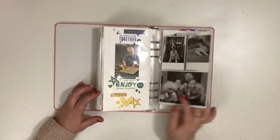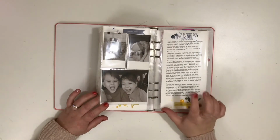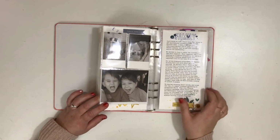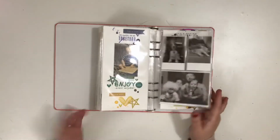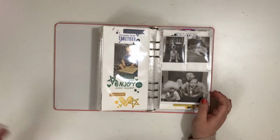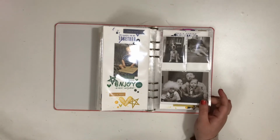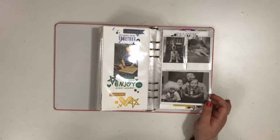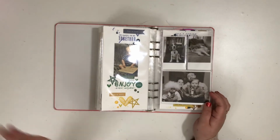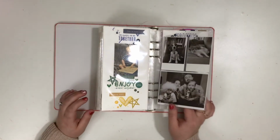If you go to my Instagram, you'll be able to see a more detailed view of this layout. But this just talks about how you would think I'd just be ready to get married by the time Chris proposed to me, but I just wanted to have another baby. So we kind of did things out of order in our relationship. We got together, got pregnant right away, and then got engaged, and then had another baby. Eventually we did get married, but yeah, we kind of did things out of order.